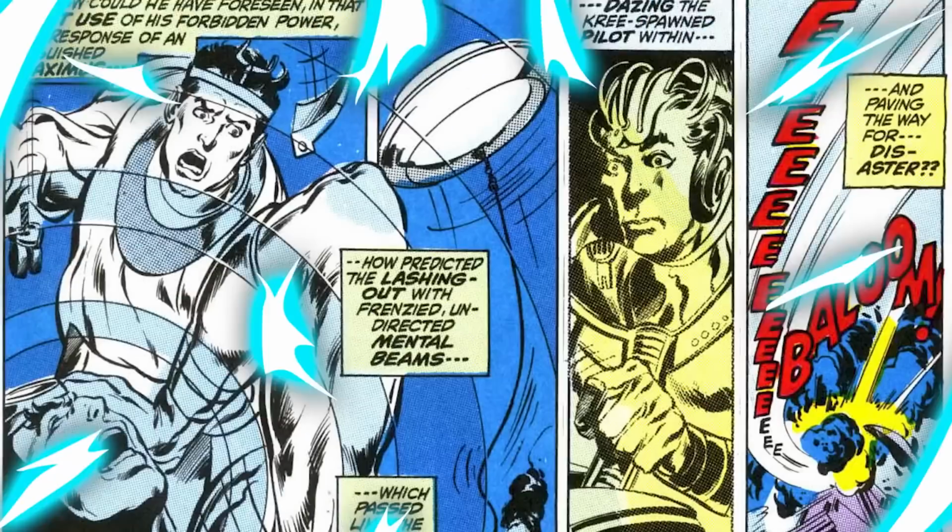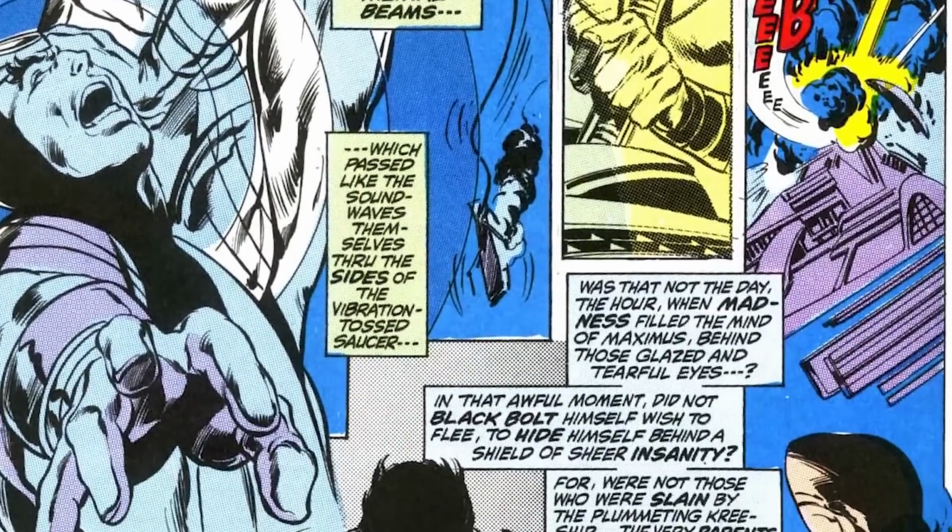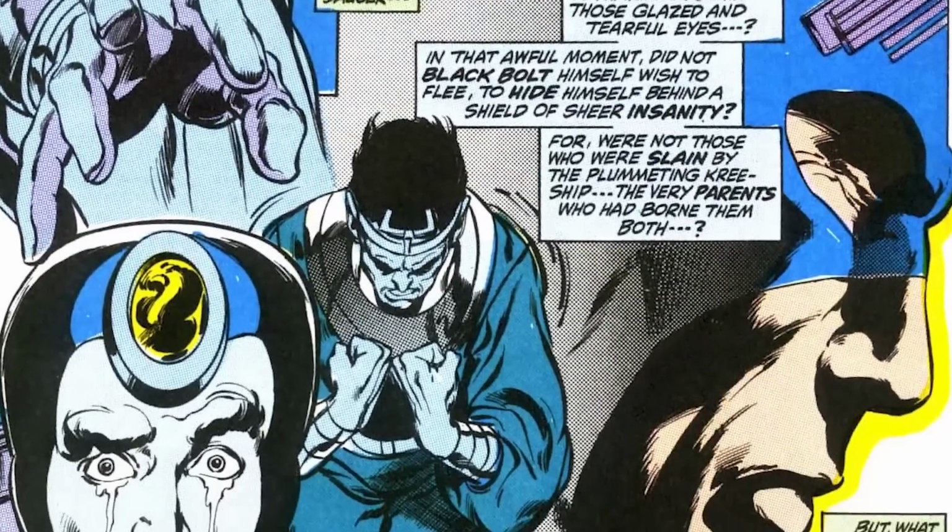Maximus's plot wasn't necessarily to kill his parents, but he was conspiring with the alien race known as the Kree. As a result, when Maximus attempted to escape in one of the Kree ships, Black Bolt was forced to use his great power, his voice, to prevent the ship from getting away. Tragically, it fell out of the sky and then kinda crash landed into the Parliament building, destroying it and killing their parents and a few other important Inhumans of note. Black Bolt was crowned thereafter as the new king.